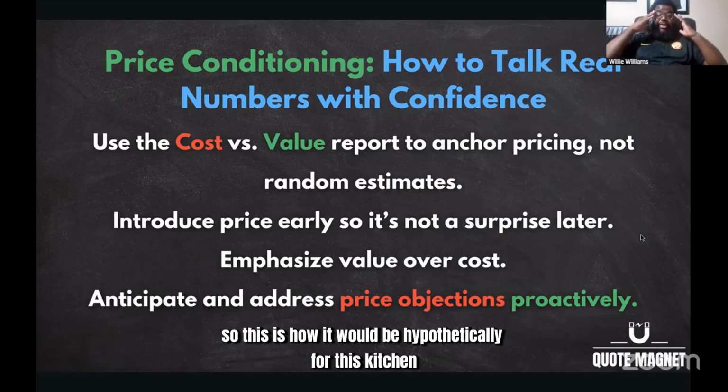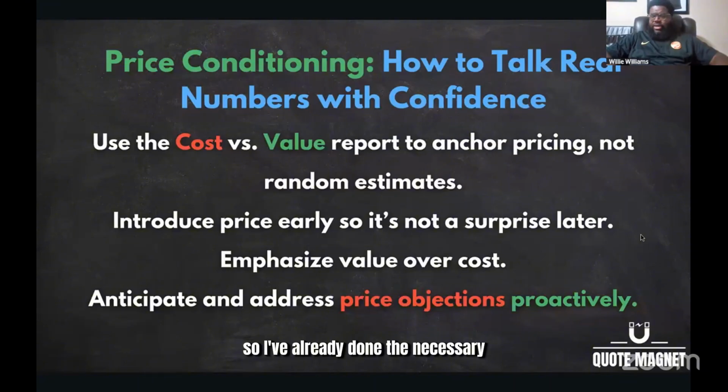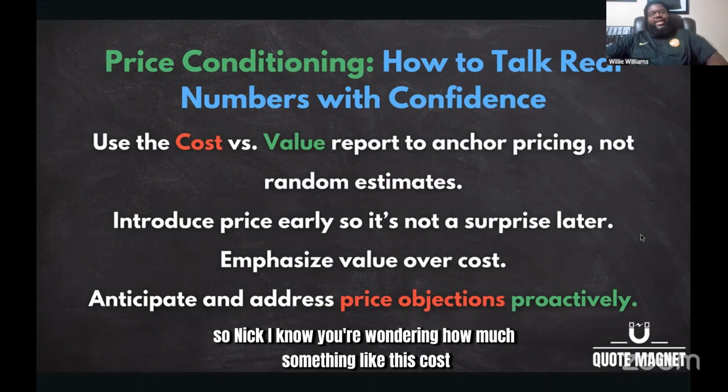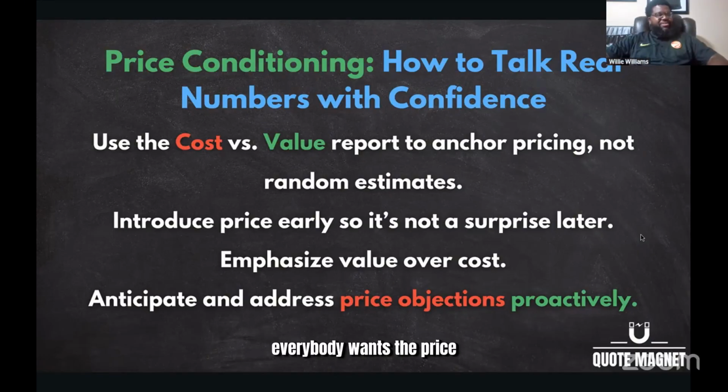So this is how we demonstrate what it would be hypothetically for this kitchen that we've been mocking. I've already done a needs assessment. We did everything. My transition is going to be, so Nick, I know you're wondering how much something like this costs, right? Yeah, absolutely. I get it. That's probably why you're here, right? I kind of want to get some numbers. Yeah, I get it, man. Everybody wants the price and they want me to get out.